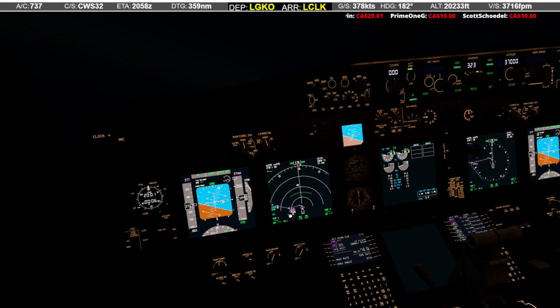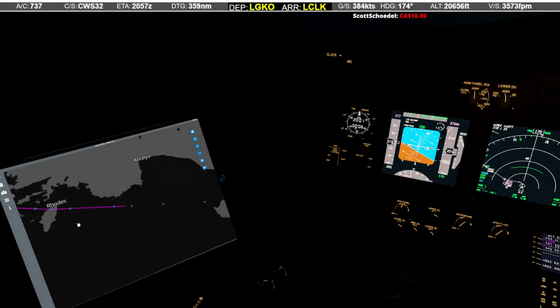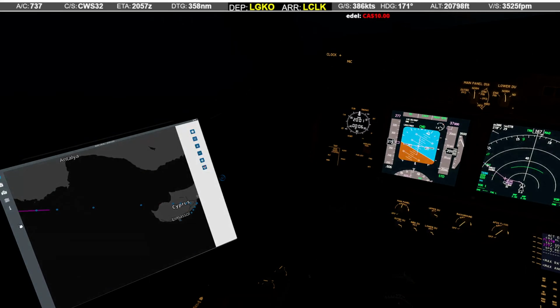So we're turning around. We're going to be flying just as you can see south of the airport and the island, and then down over Rhodes, and then down towards Cyprus, which we can see down there.